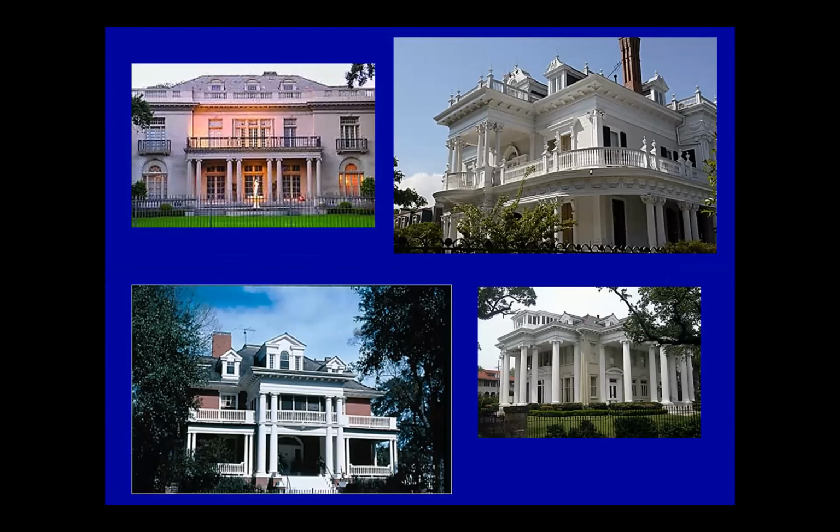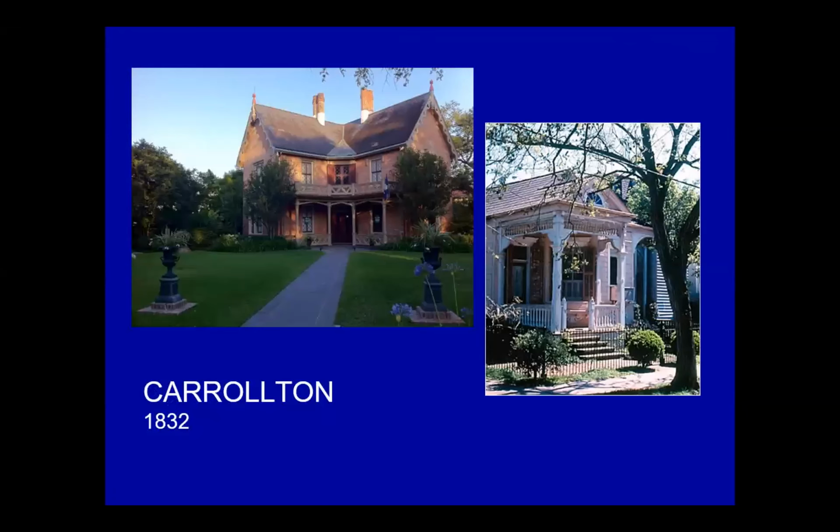Carrollton was a separate city prior to its annexation by New Orleans in 1874. It was subdivided in 1832 from the McCarthy Plantation and is named in honor of General Carroll of Tennessee, who encamped here during the War of 1812.